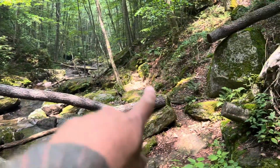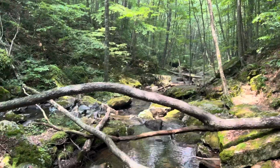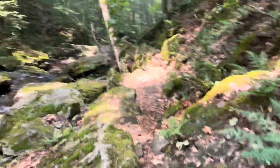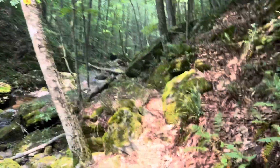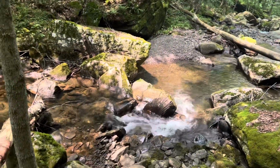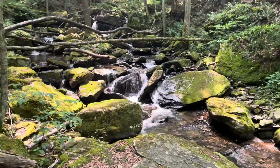There is a trail that kind of, well, the Loyalsock Trail continues down that way. We'll go down there a little bit. Yeah, that's awesome. That is awesome. If you're a through hiker, backpacker, whatever, camping along a stream or even hiking along a stream is probably the coolest, most relaxing part about it.